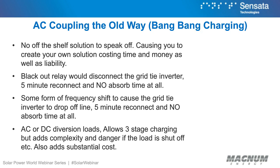If you used a DC diversion load and you went back and expanded the system and didn't expand the diversion load, you could overload that diversion and possibly even catch it on fire. So there's a lot of liability, a lot of cost, and a lot of diligent fiddling, if you will, to be involved in that. So just some highlights on how we used to do AC coupling, the old way, if you will. That's kind of what it is.